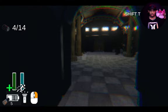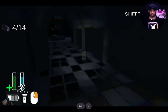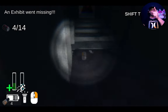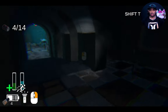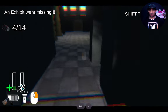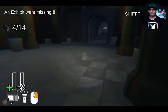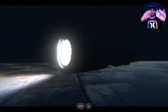Exhibit missing. Oh man. Go, go, go. Get past him. Did it. I did it. Exhibit missing. What's that, a pterodactyl, right? I don't see the shark missing. Ooh. I gotta get right past him. Exhibit missing. Go, go, go. Push it. Push, push, push. Got it. Exhibit missing. Yo, no, no, no. Oh my god. Okay, I'm done.